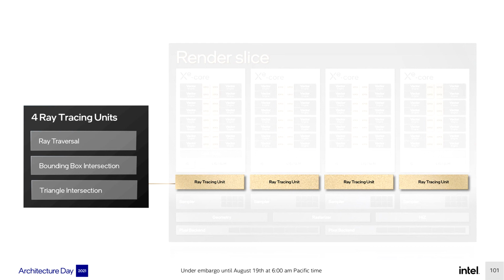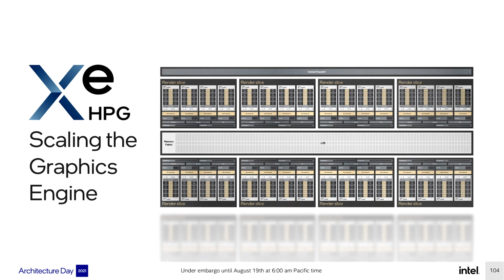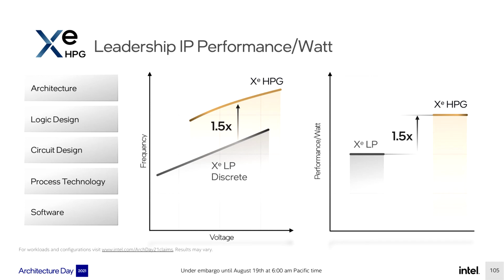The 6nm Alchemist silicon features 8 render slices sharing the memory subsystem and global dispatch. Intel can carve out variants by toggling entire render slices, or perhaps even individual cores. With 16 EUs per core, 4 cores per render slice, and 8 render slices, we arrive at 512 execution units, or 4096 programmable shaders. Given that HPG is being designed for the TSMC 6nm silicon fabrication node, Intel claims a 50% performance-per-watt gain over its LP solutions built on Intel's own 10nm SuperFin node, such as the DG1 Iris Xe Max. As a performance discrete GPU, Alchemist enjoys a much larger power budget, and hence operates at much higher frequencies for the available hardware.